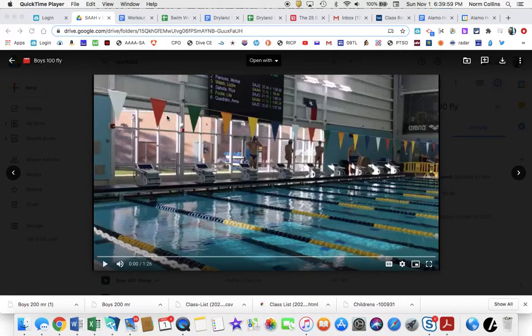For Alamo Heights versus Johnson, we have Jake in lane 3, Cameron in lane 5, and Derek in lane 7. Only one Johnson swimmer in this race, and we'll talk mainly about the starts and the turns on this. The strokes look pretty good. Let's just see what we can see given this angle.